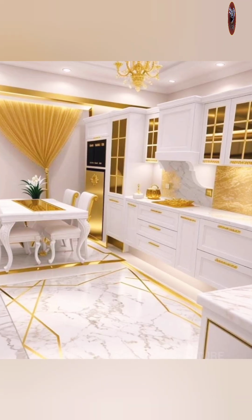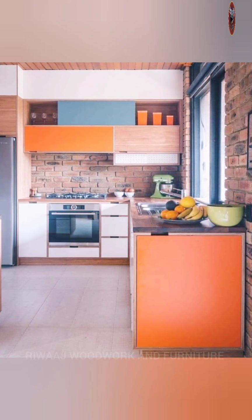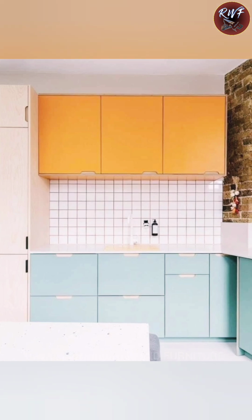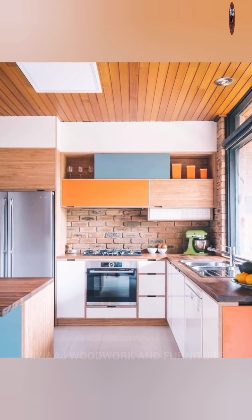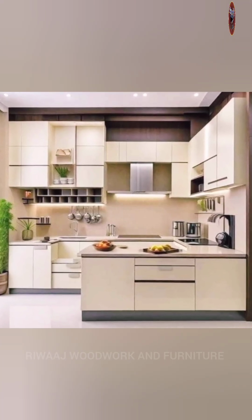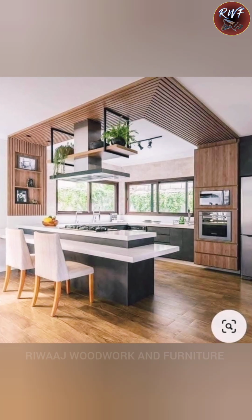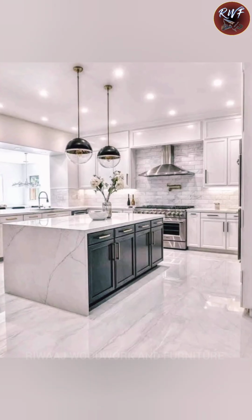Effective ventilation is essential for maintaining air quality and removing cooking odors. Install a range hood that vents to the outside and consider additional ventilation options like windows or exhaust fans to keep the air fresh.